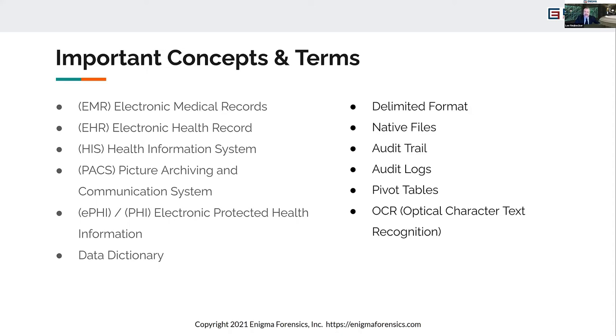When we get the data, in addition to trying to get it into a delimited or spreadsheet format, we like to make sure that the data is OCR'd, which is optical character text recognition. That allows for searching on key concepts, names of providers, dates and times, and so on. And all of that can be very important as you work a case.